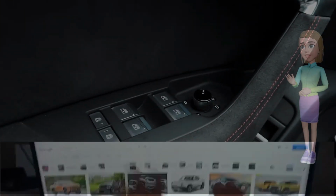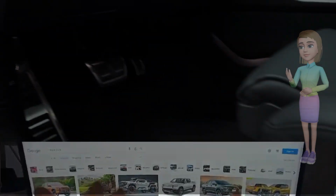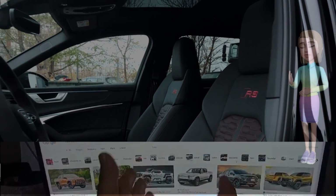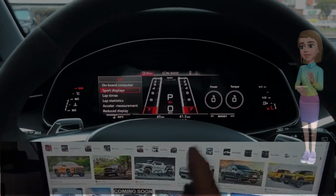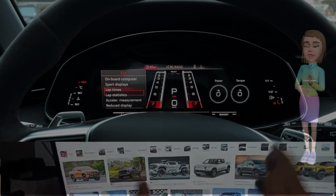In dynamic driving modes, the exhaust system opens up, unleashing a thrilling crescendo of pops and crackles with each exhilarating gear change. The RS6 Avant Performance doesn't just move. It announces its presence with a captivating soundtrack that echoes the power within. Exterior design brilliance.